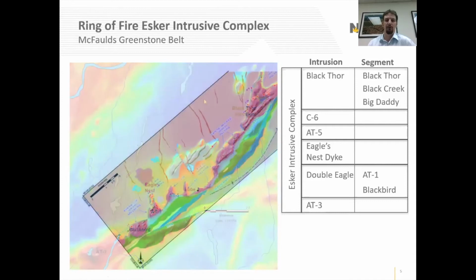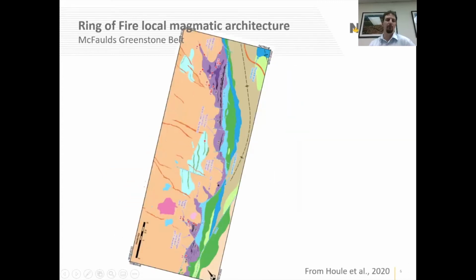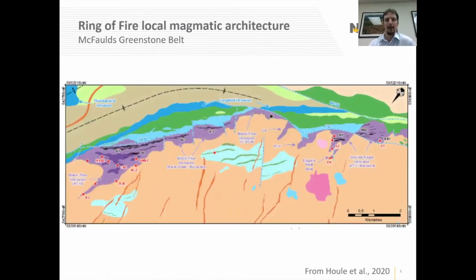So this is what the geology looks like. We've got tonalite basement, and then ultramafic intrusion sitting along that contact, and then supracrustals sitting in the hanging wall. So the interpretation is that stratigraphically these would have been sitting like this. And then this is the Double Eagle complex comprising AT1 in the footwall and Blackbird on top. These two have been separated by Frank's fault, and there's about 1.5 kilometers offset between these two bodies. But the interpretation is these would have been a whole intrusion.